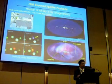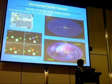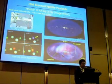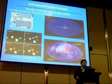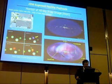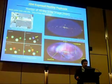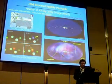One example is here, where MAXI found a new star in the Sagittarius area, and that picture shows you that example, which was found early in 2010. This is a kind of astronomical area.